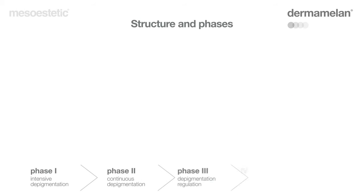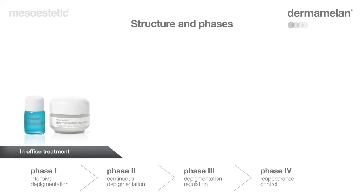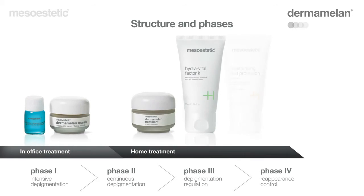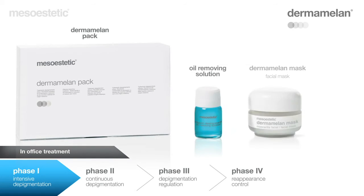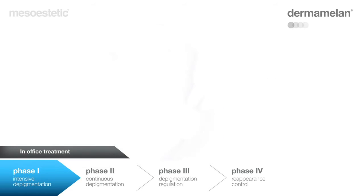The Dermamelan method comprises an in-clinic phase and 3 phases at home, all of which are key for fully and effectively eradicating the pigmentation problem. Following personalized diagnosis, phase 1 of the method, the consultation phase, can commence. This is the intensive depigmentation phase. The products needed for the consultation session are contained in the Dermamelan pack.